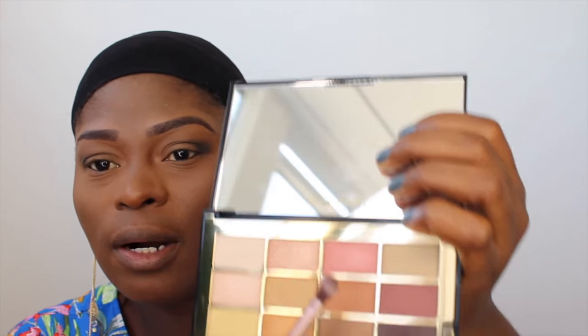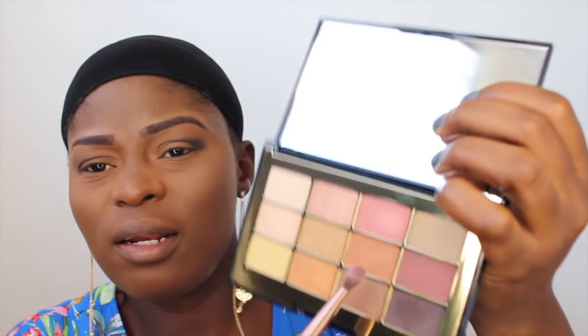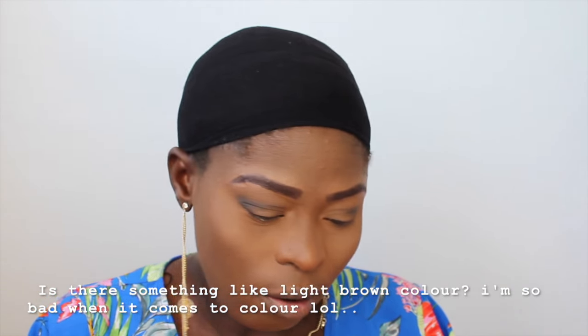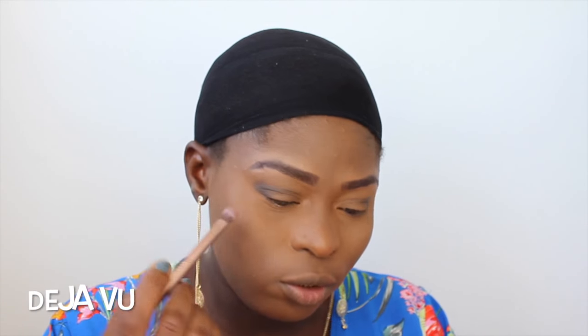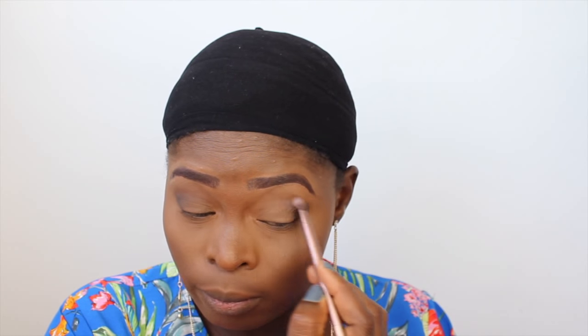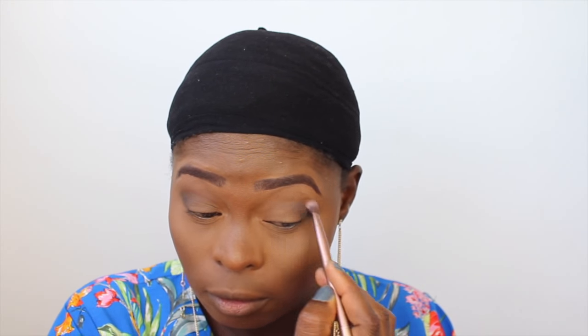Next, I'll be using this brown color. It's like a light brown. I'll be using this light brown color on my crease, just to define my crease a little bit more. That's going to act as my transition color. And at the same time, I'll be blending the edges of that dark color we applied earlier. We're blending the edges of it, going back and forth.